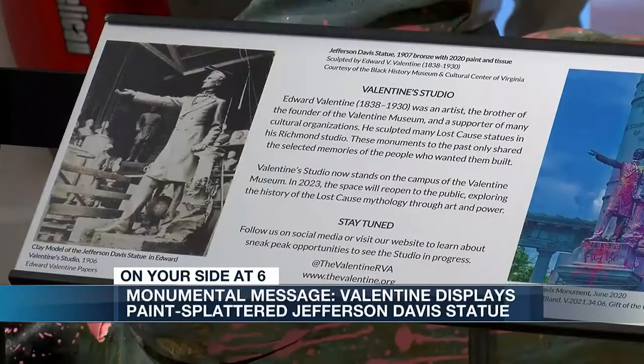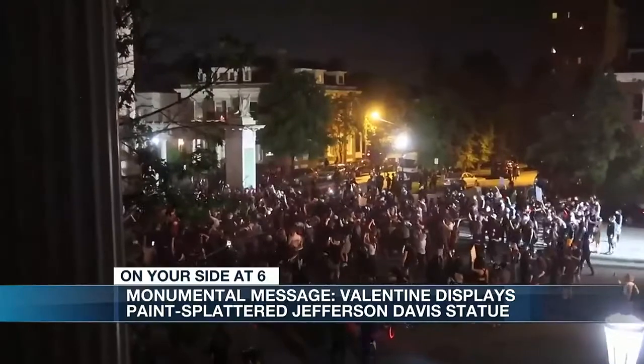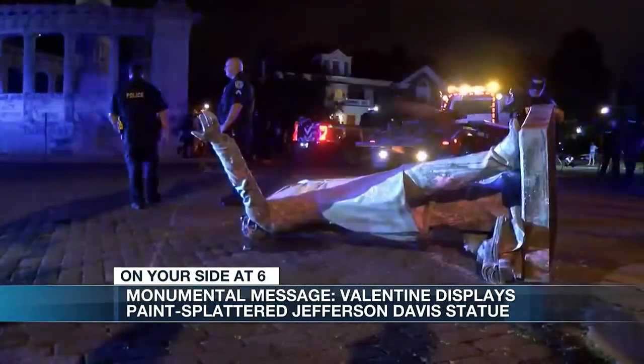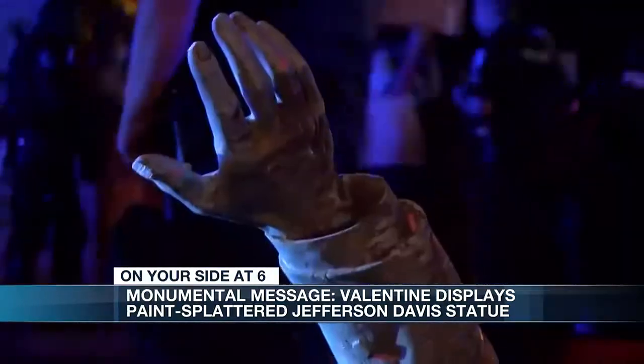The bronze statue of Jefferson Davis went up on Monument Avenue in 1907. During a summer of unrest in 2020, protesters tied a rope around the statue and used a truck to pull it down from its spot on Monument. We wanted to make sure that that paint stays applied, that the damage that occurred to it when it was pulled down by protesters, that it stays just that way.